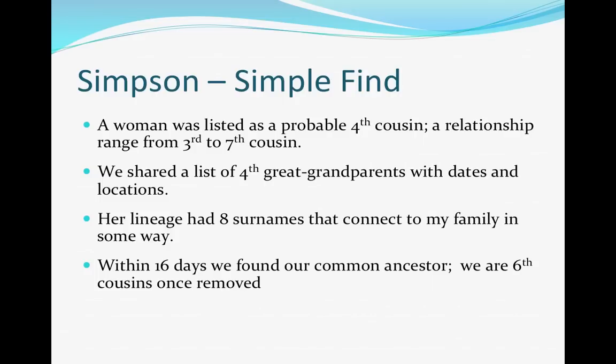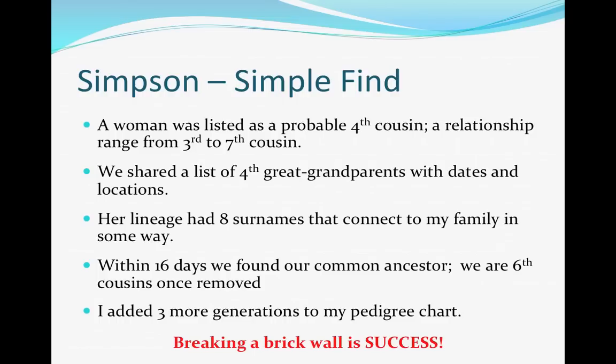Within 16 days, and of course it wasn't day and night work, it was just over this time when I had time to deal with it, we found our common ancestor, and we're really 6th cousins once removed. I added 3 more generations to my pedigree chart from her information. That's success. Breaking a brick wall.